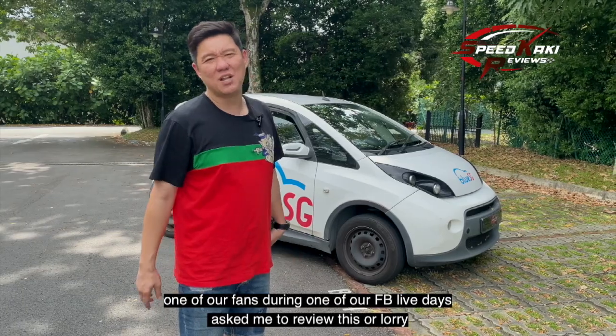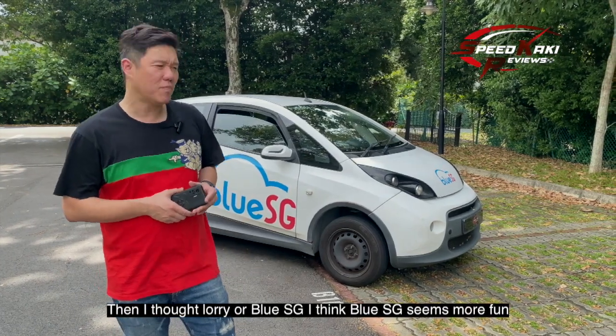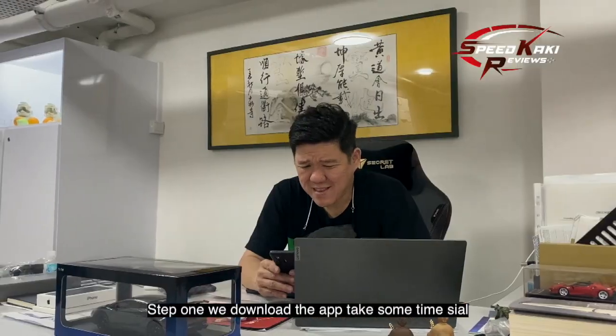One of our fans lah, during one of the days we're doing FB Live, asked me to review this or lorry. Then I felt lorry or BlueSG. I think BlueSG seems more fun lah, huh? So today we explore how to get registered for BlueSG, how to get this car. Step one, we download the app.